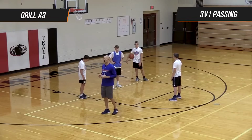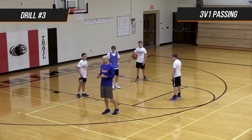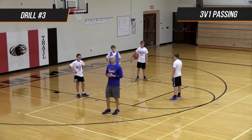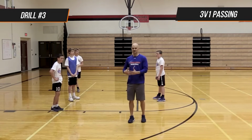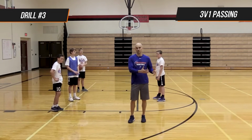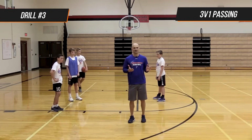67. Another drill we'll get into is what we call the triangle passing drill, where we have it right now a 3-on-1. What we like to do is move forward from the drills we've had so far. There's not really a decision-making process within those drills. This is going to force the passer to make a decision where they're going to pass the ball.